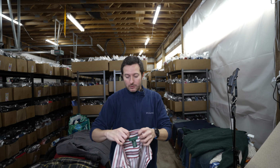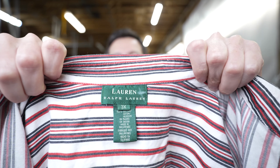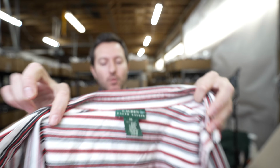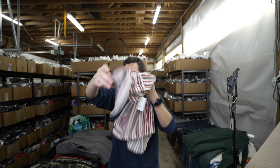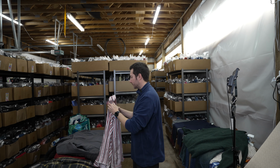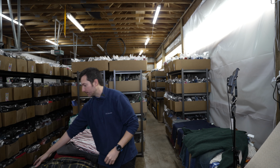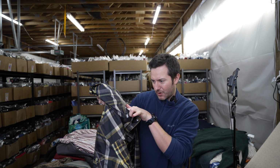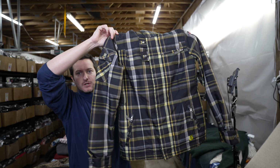I did check out the women's plus size tops. I'm going through them quickly, and this is a good size for this brand. So Ralph Lauren 3X women's button up. It's just a cotton button up, but this should go for $20 plus shipping. So that was a nice one. No stains, no holes. This is a women's Burton Dry Ride snowboarding jacket. This was also a good deal.